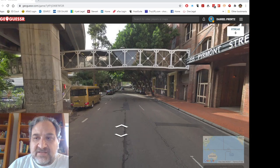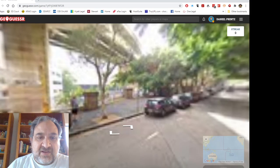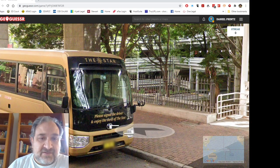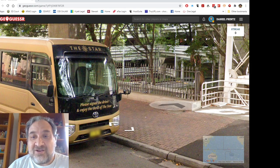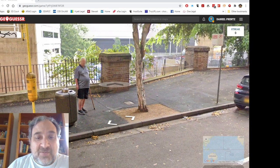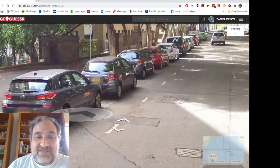Botany, Botany. All right, the Star Express. Would you like to ride the Star Express? Would you like to ride with me? Please signal the driver and enjoy the thrill of the star. The thrill of the star. Where will the star take us? Sir, are you waiting to enjoy the thrill of the star? It's going to be New York.